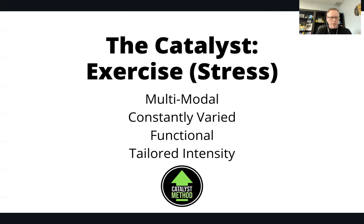We want to form these together in a constantly varied way to keep them fun, but also to give us a replicable measuring stick. Are you doing better at this workout that we did 3 months ago, or are you not improving? We want them to be functional because I don't want you to have to spend 6 hours a day at the Catalyst. I want to make sure that you're getting the most possible bang for your buck. And so instead of breaking everything down into its tiny points, we want to use exercises that will optimize not just each individual muscle, but also the system as a whole, because the whole is greater than the sum of its parts.